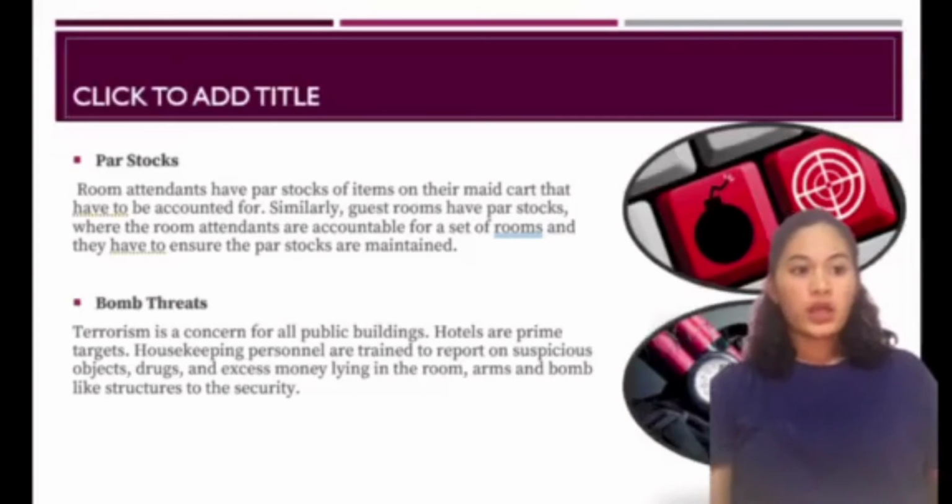Par stocks. Room attendants have par stocks of items on the maid cart that have to be accounted for. Similarly, guest rooms have par stocks, where the room attendants are accountable for a set of rooms and they have to ensure the par stocks are maintained.